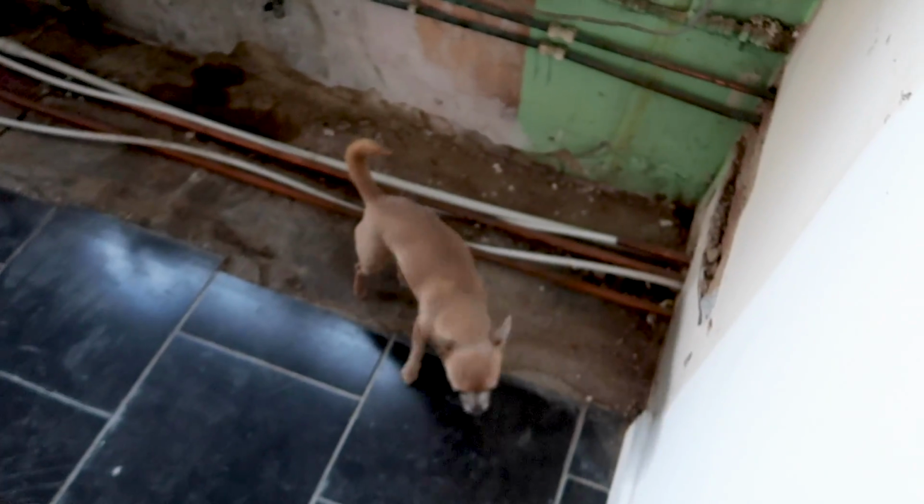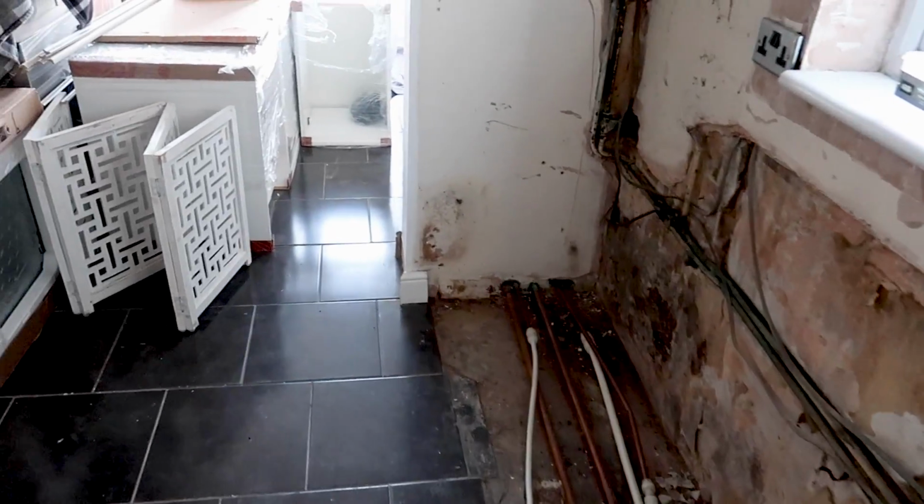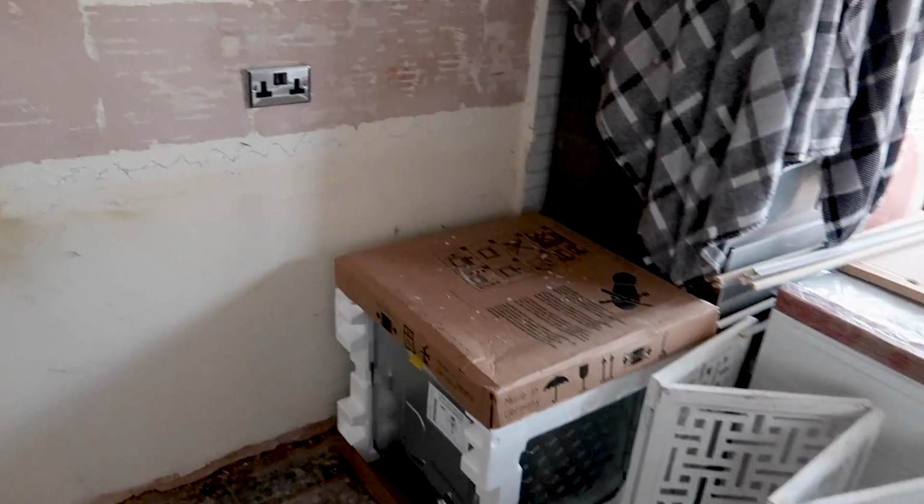No, the hard work's finished. And we've got no kitchen at all. Look at that, it's all completely gone. Look, these guys are loving it. All the smells, it looks pretty gross to be honest with you. Although by the sounds of things I've missed all the worst part.